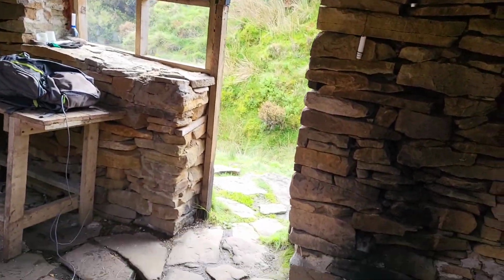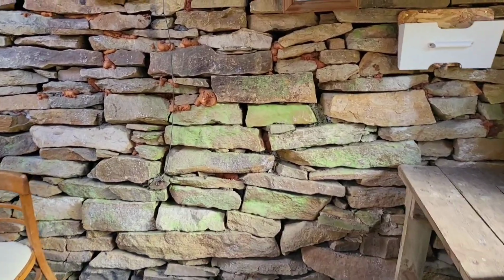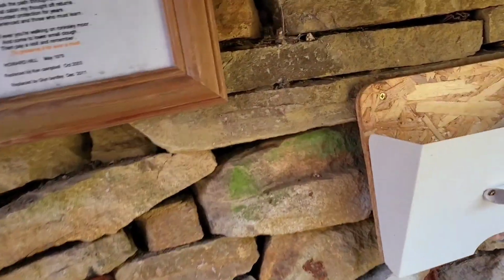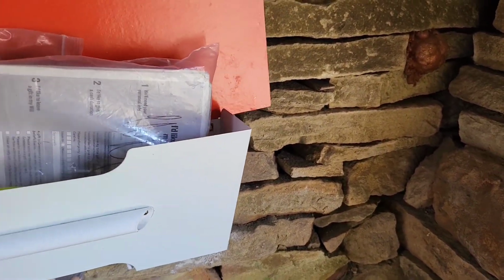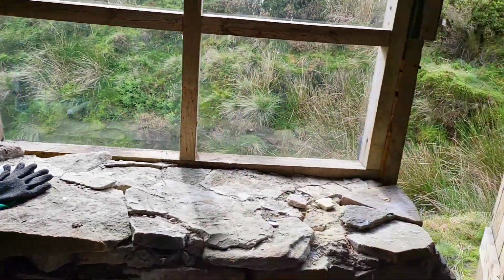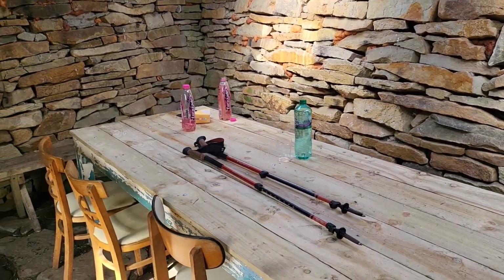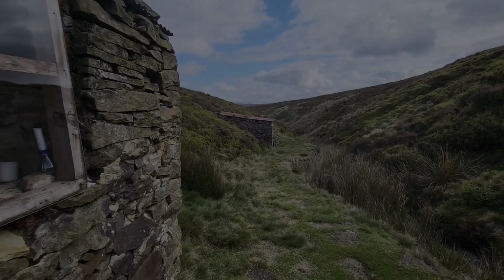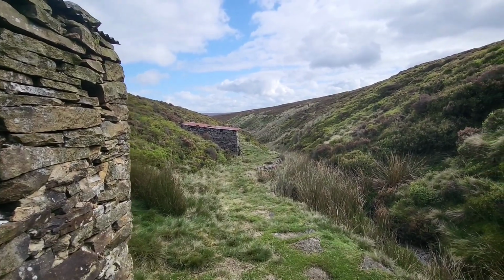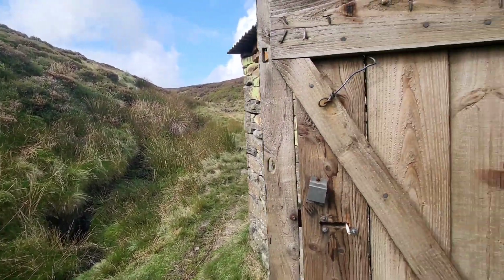So, I know the mic isn't brilliant when the camera's facing this way. Put it back. Ziploc bag and fold it over. But yeah, this is a nice little place. Room with a view. You know, that's a beautiful view, isn't it?